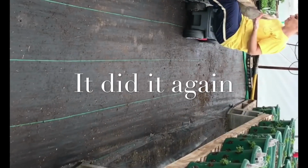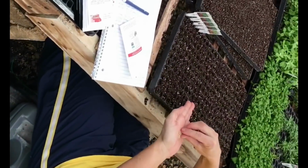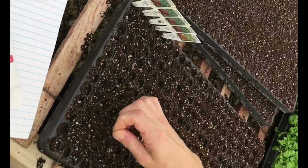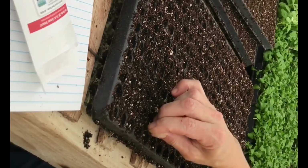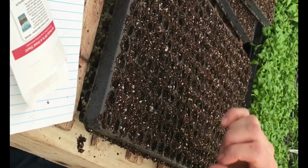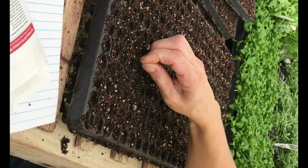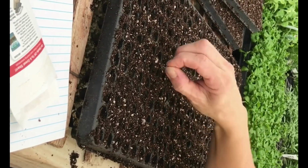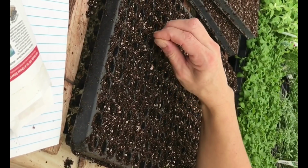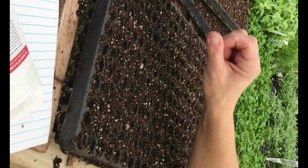Okay, after the plug tray gets to Trina here, she does all of our seeding. And this is a very small seeding because it's our first, and there's not a whole lot of things that need to be seeded yet. But she individually places these seeds in the cells there. And that way it keeps them all nice and organized, and we just do them in rows, and we don't really waste any seed that way.